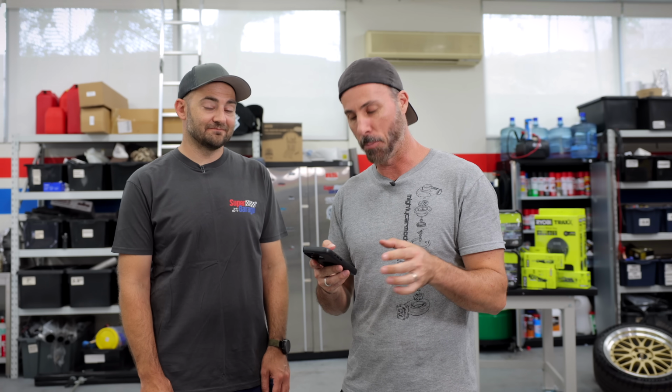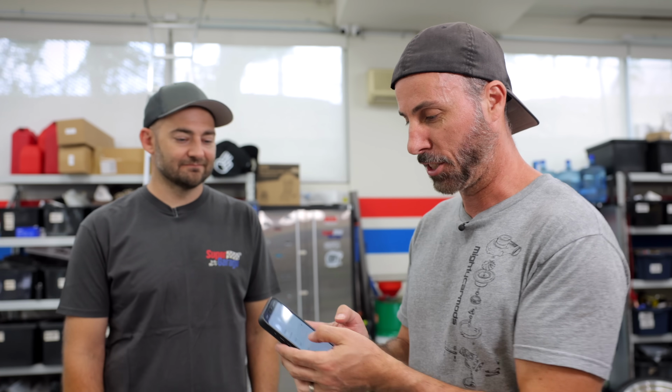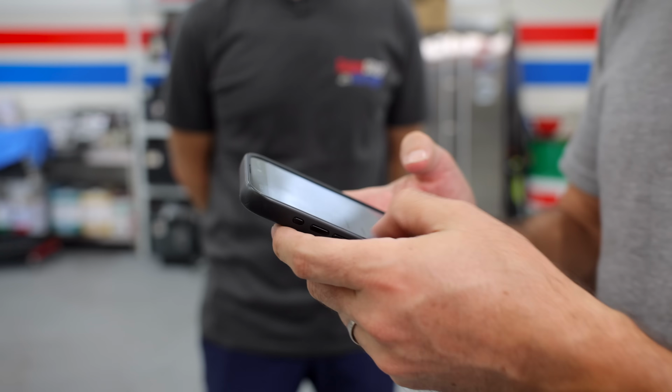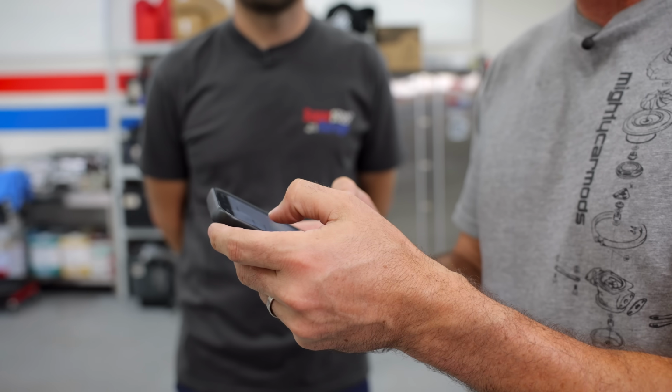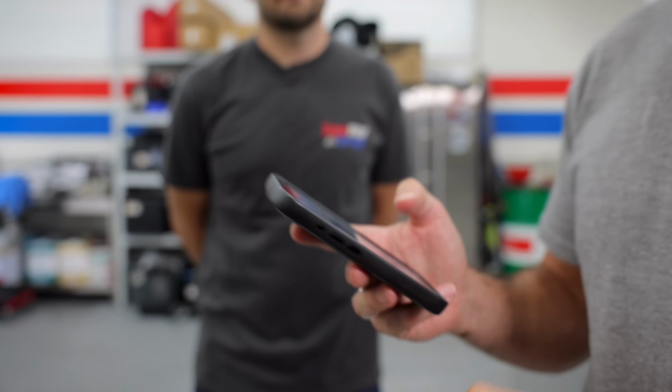So I've got my app open for buying cars. I've put in Ford Falcon. I've ticked the box for manual, which is an absolute must. And now I'm going down here to cylinders and I'm clicking 8 cylinders. I'm going to go done. Now I'm about to hit the search button.